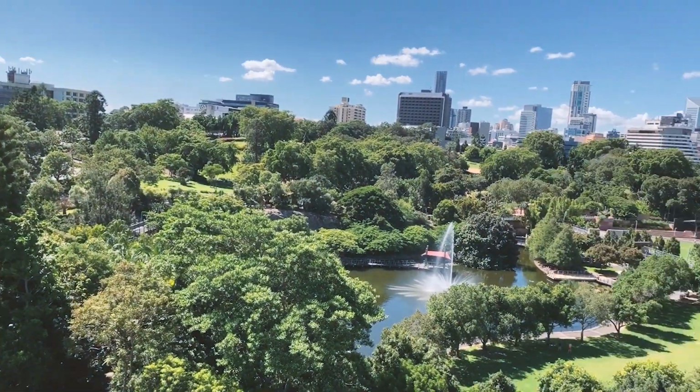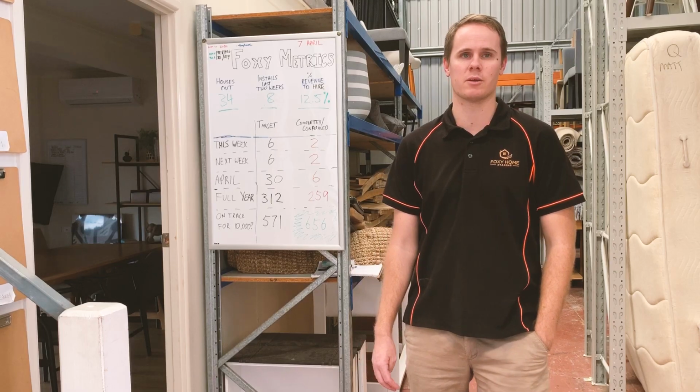We go back for a job in Roma Street Parklands. Foxy launches a new service. We're going to make that available to other people. And we answer your questions.